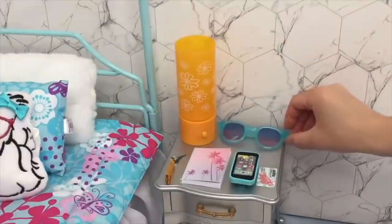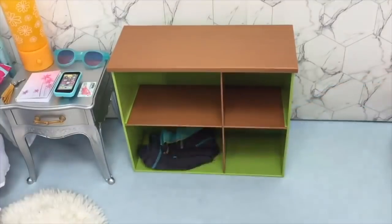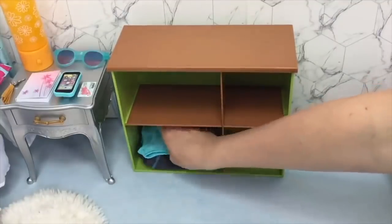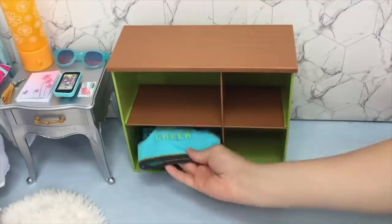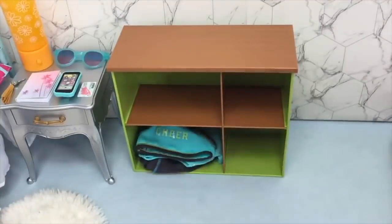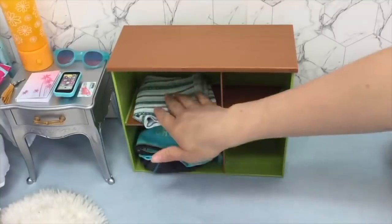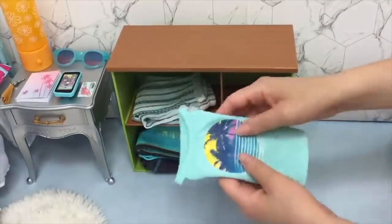And right next to the side table, we do also have this cabinet here, so we can place down a few clothing items and accessories that are themed to surfing or cheering. So over by this bottom compartment here, we have a cheerleading outfit, there's a pair of leggings, a top, and then also a sports top that says cheer on the front. And the outfit we're going to be placing right above that is a casual outfit, which is perfect for a beach day. So there is a pair of pants and then also a matching tank top. It has a beach design on the front.